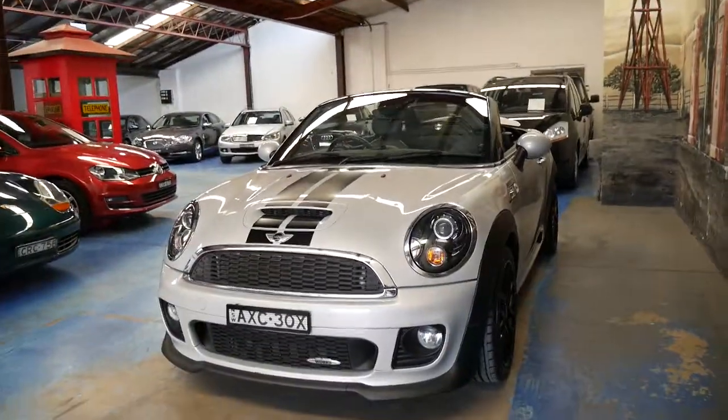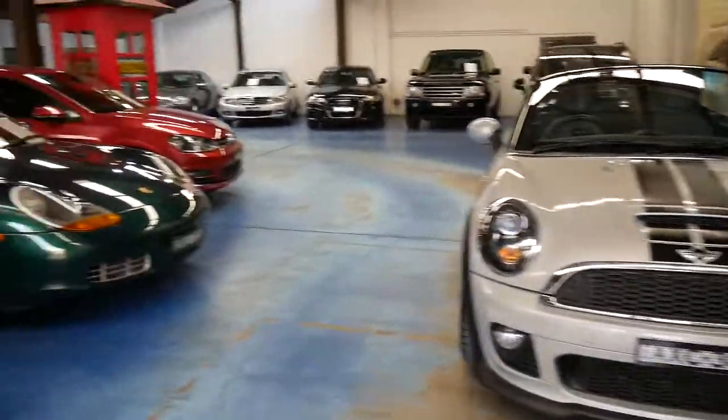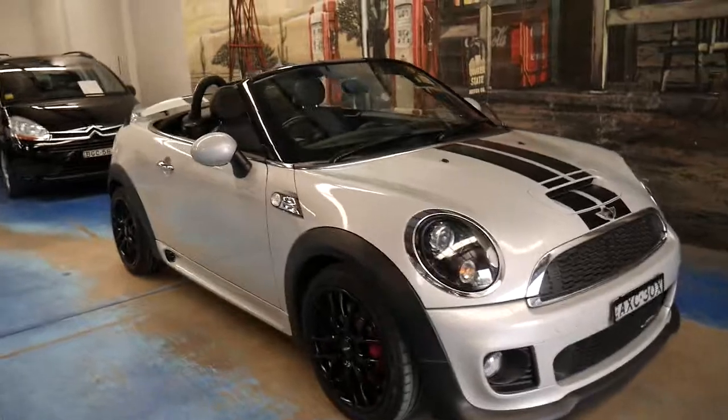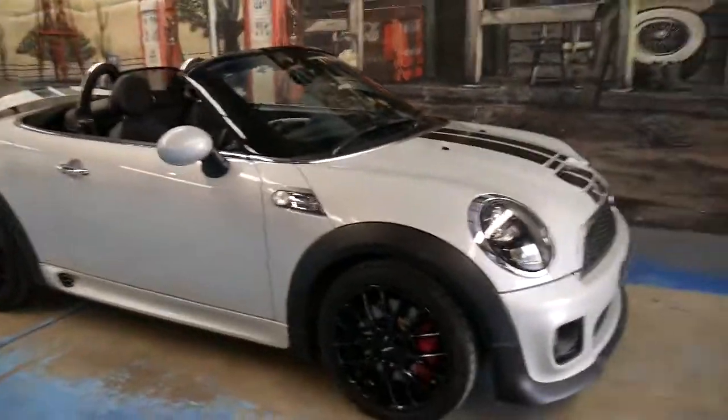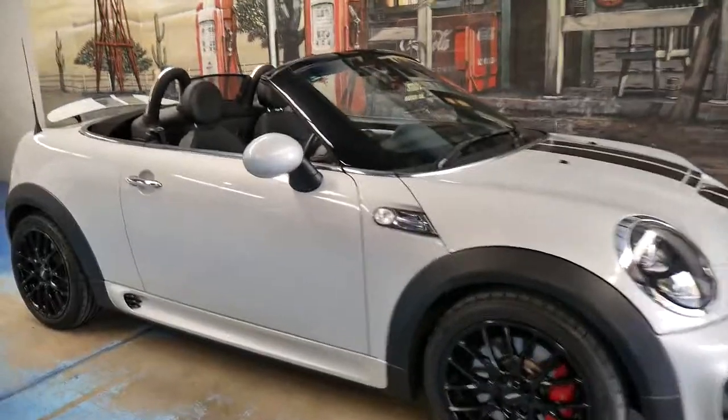It just looks absolutely incredible. I really like the colour combination. The other colour is similar to that Porsche there. It's like a dark green, which I've seen them in. There's a few other variants as well. But it's my understanding there is a different colour range to your normal Mini.